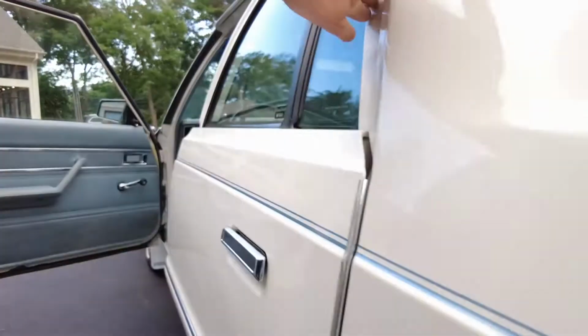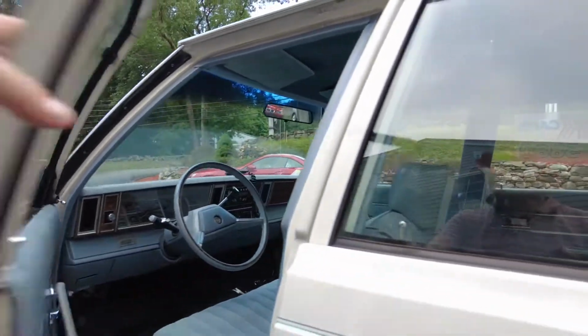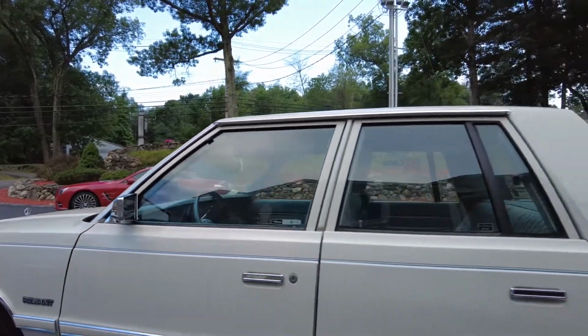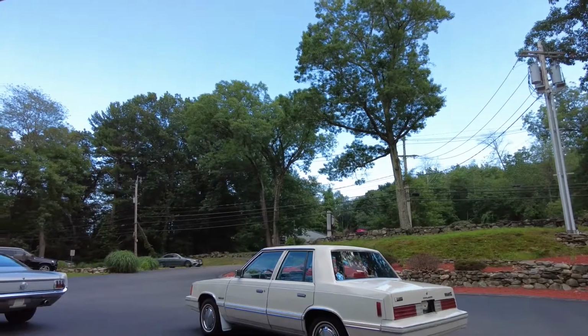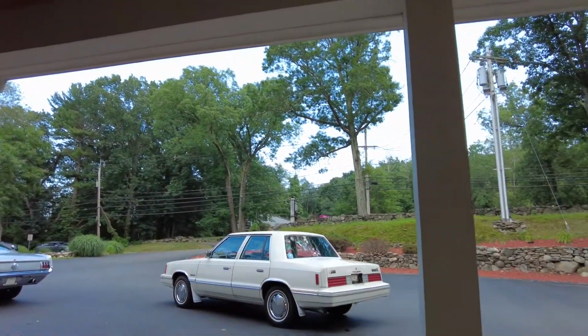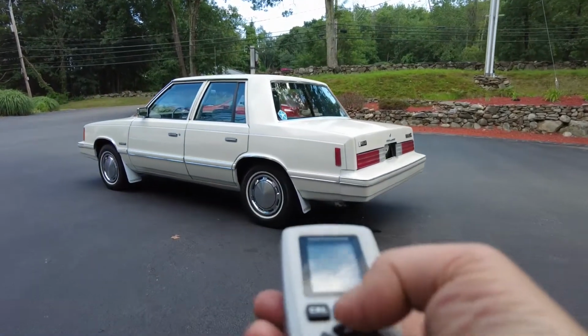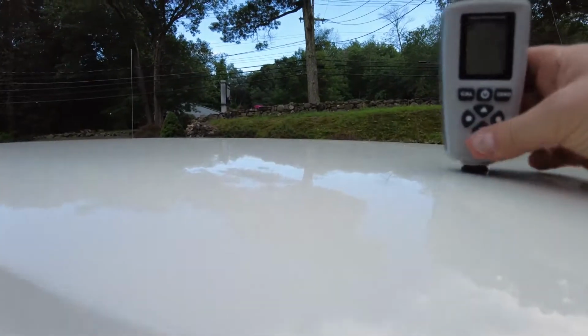Well, definitely had some body work in the past down in these areas. What's interesting, and we're going to check it with a paint meter, is that the exterior paint on this car is actually consistent with factory measurements. So we're going to use this paint meter tool. There it is. We're going to turn this on and start from the roof.